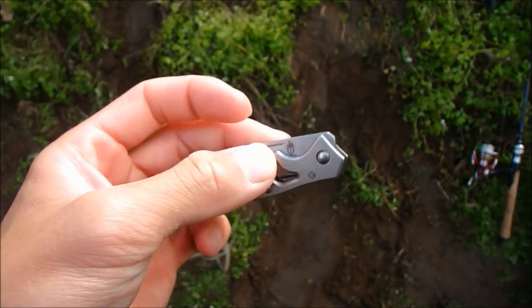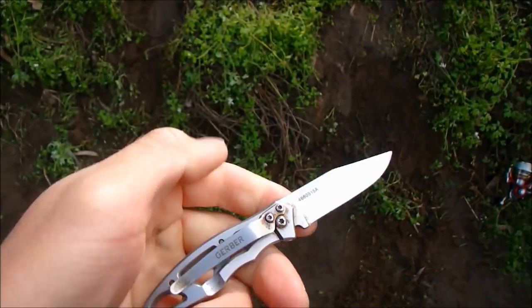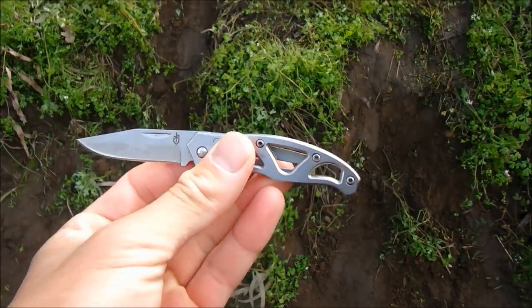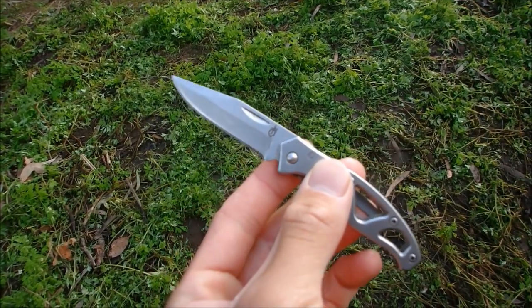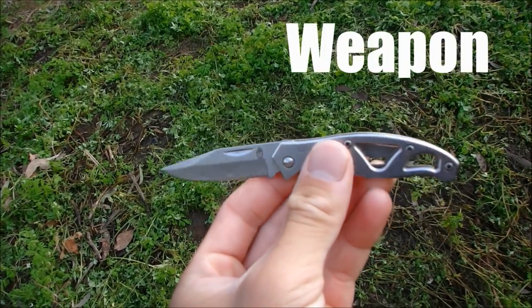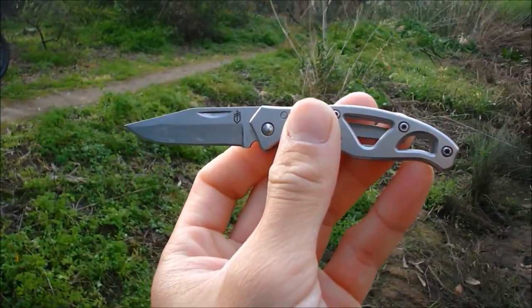Check out this epic little Gerber knife I just found. It's a fold out one, so I'll fold it out. Look at that. That is such a sick little pocket knife. And I just found it sitting in the grass up here, so someone must have left it from their recent fishing session, or maybe even a murder weapon. That's really cool. I'm keeping that.